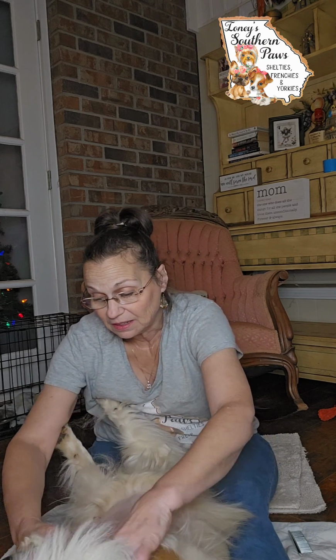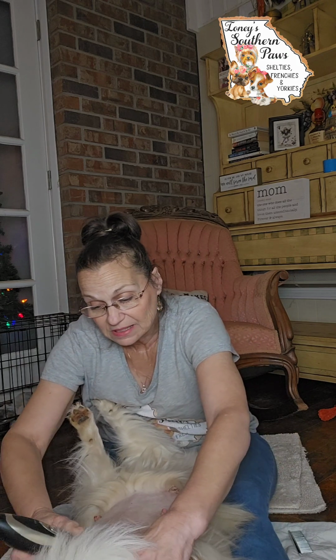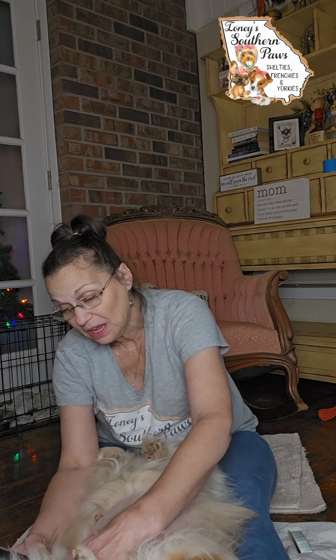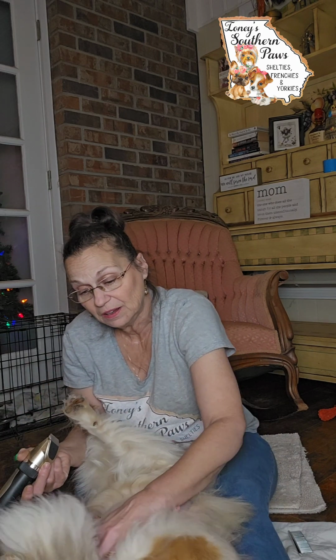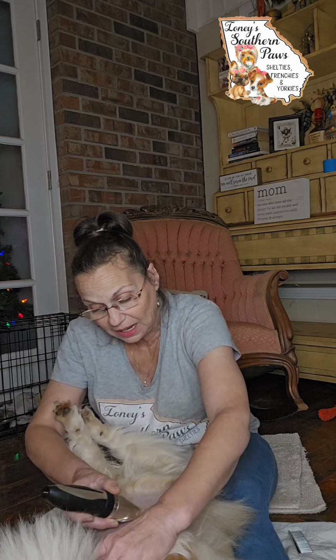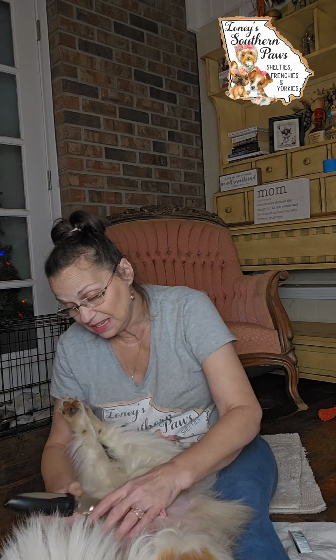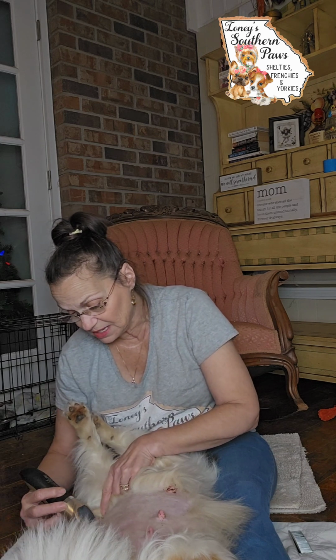So this definitely doesn't take as long as the dematting of the ear mat. But it's a most necessary part of the process because we want puppies to be healthy. We want puppies to be able to easily get to the nipple without interference of hair. And it looks like I've got it all off of her belly. So just as easy as that, that's how we do it. Get a little bit more around this nipple.